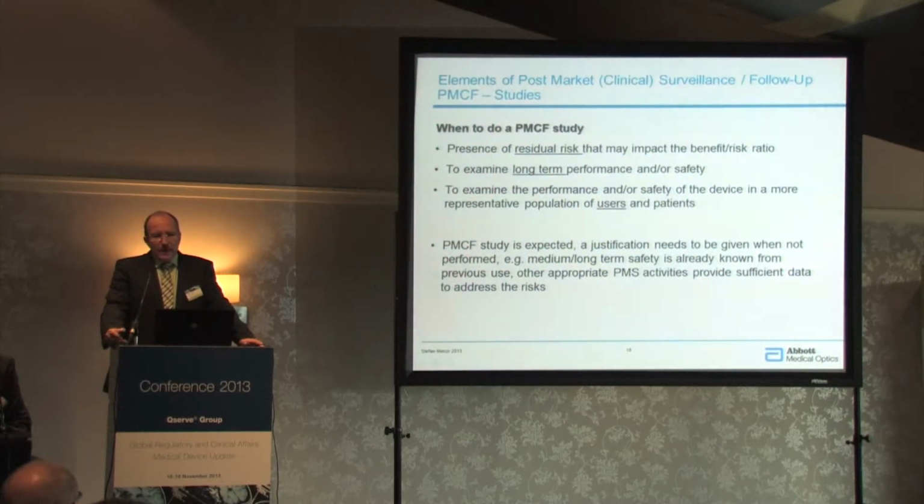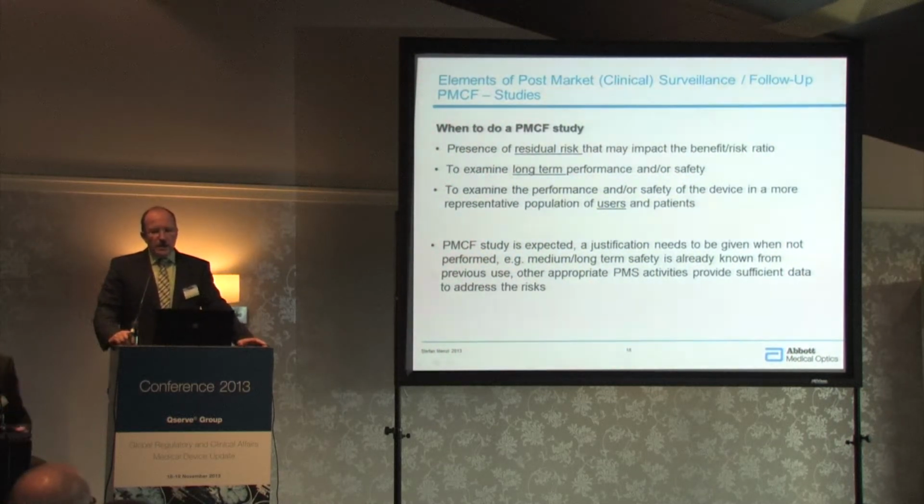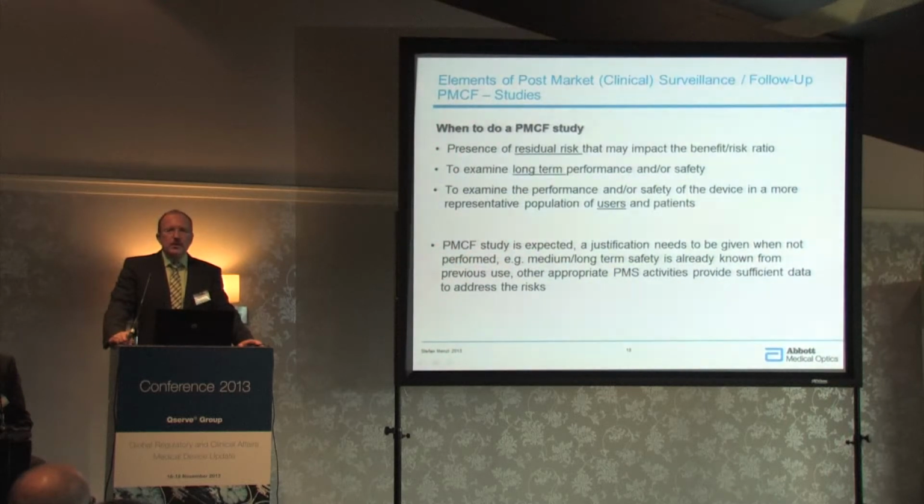And you can also examine through these studies the performance of your device in a much more representative population of users and patients, because it makes a big difference if some experts use the device on a selected group of patients versus the broad use of your device with inexperienced doctors and all kinds of patients.